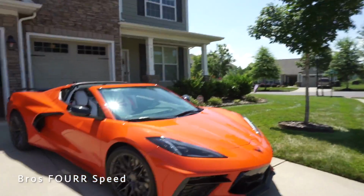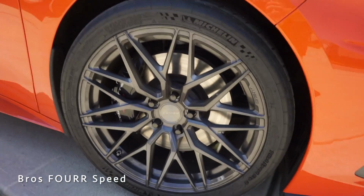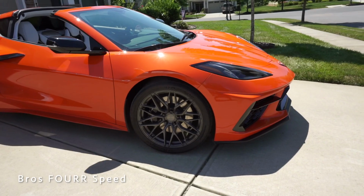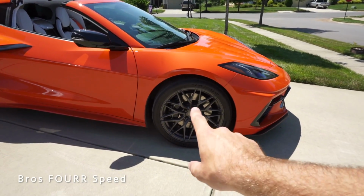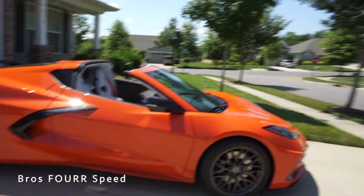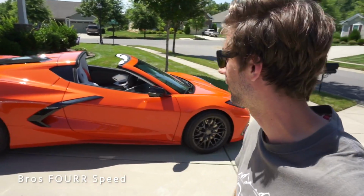We're going to go over a quick list of all the mods that he's done to it so far. We have the wheels that are finished off. They're titanium gray, right? Or gloss gray? Gloss titanium gray. I think they look really nice. I think that's the color that I want to put on my car. I should be getting my car in hopefully a month or so, so I can't wait. And seeing these in person, I think that's what I have to do to my car.